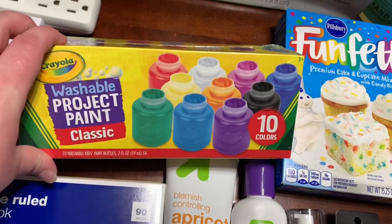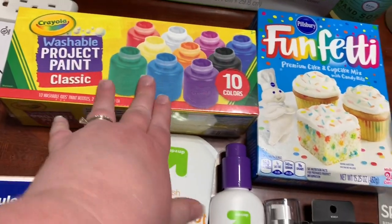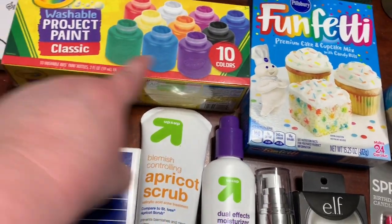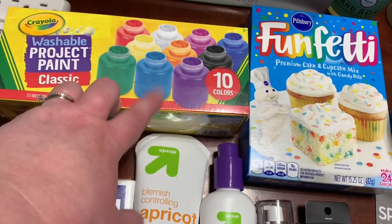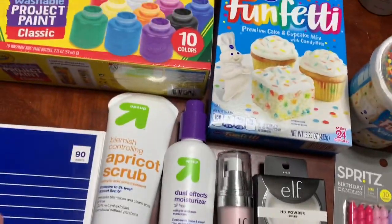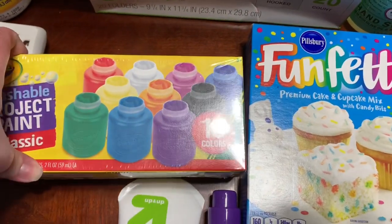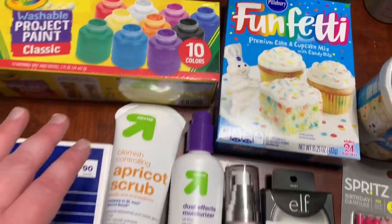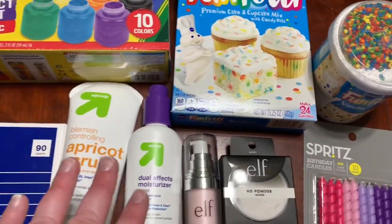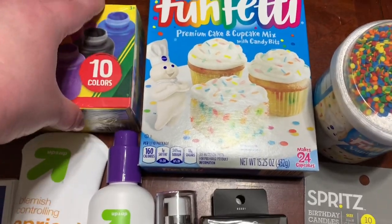I got this 10 count of the Crayola washable project paint. They are not completely out of these here at the house, and this was not on the back to school list, but I like to keep these at home because, I'll just be honest, we don't do a ton of paint projects because it is not my favorite, but the girls really enjoy it, so I like to keep some on hand just in case we need to do something. And we do also do Christmas projects, so I buy it when it's a little cheaper for back to school.